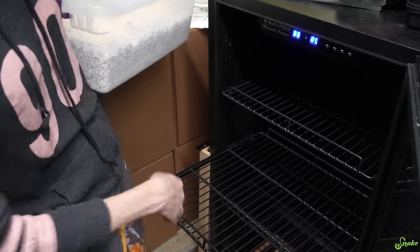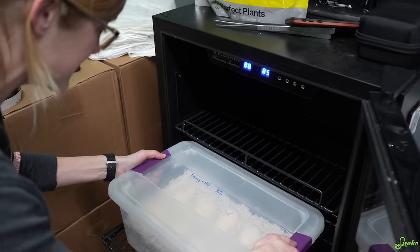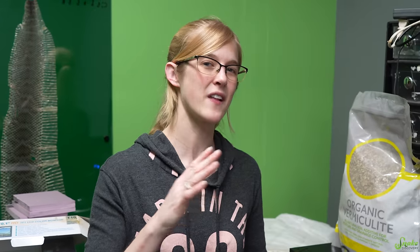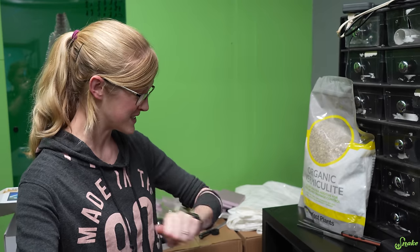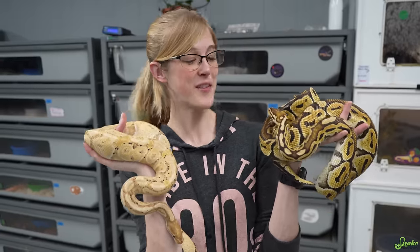But all right, we have our incubator. Yeah, okay, it is set to 88. I know incubation temperature for ball python eggs ranges from like 86 to 92. We're going to go slightly on the lower side of that because studies have shown that slightly lower incubation temps result in longer incubation times, but larger and healthier babies, or larger at least, maybe not necessarily healthier, but we want to produce nice, big, healthy babies. So we have it set to 88. We're going to close the door. And now they're cooking!